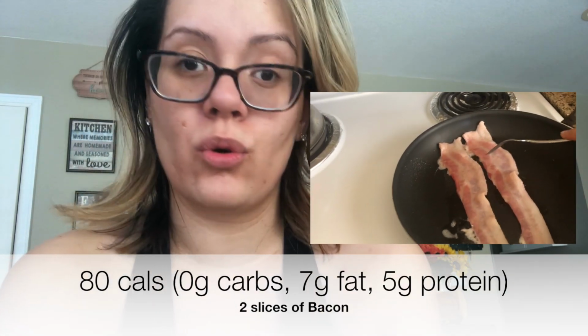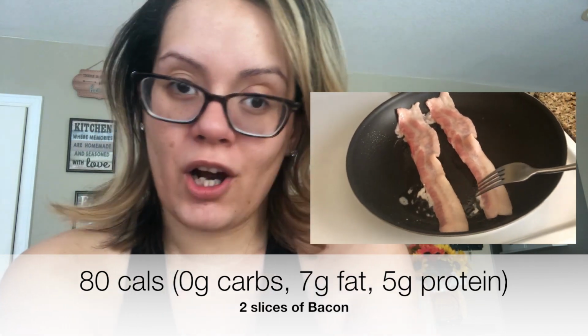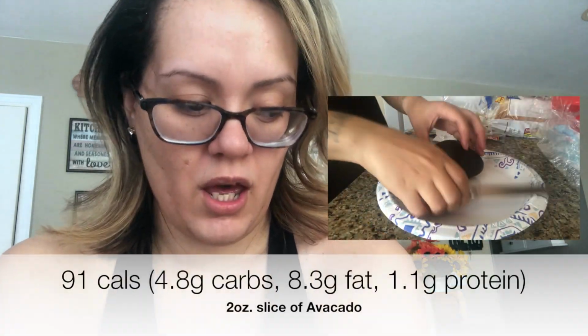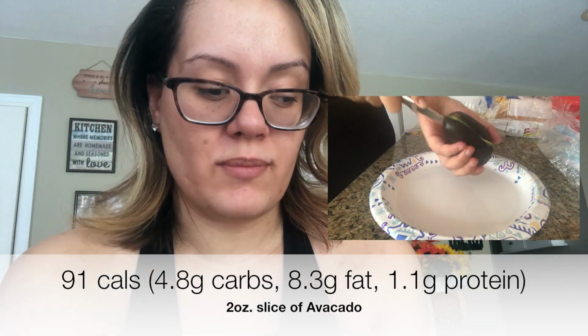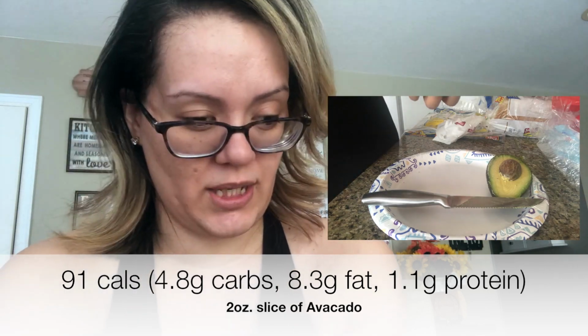2 pieces of bacon. Bacon is total 80 calories. So that means that it's 40 calories per slice. 0 grams of carbs, 7 grams of fat, and 5 grams of protein. And then I had, lastly, for breakfast, a 2-ounce slice of avocado, which is 91 calories total, 4.8 grams carbs, 8.3 grams fat, and 1.1 grams of protein.